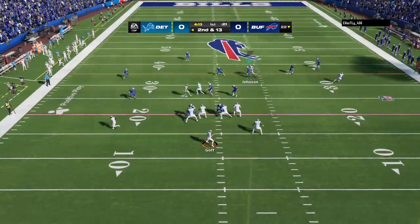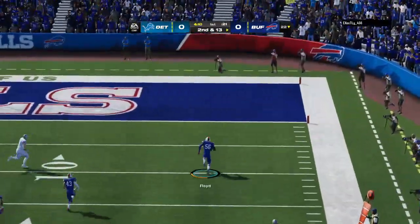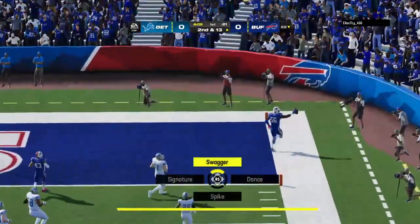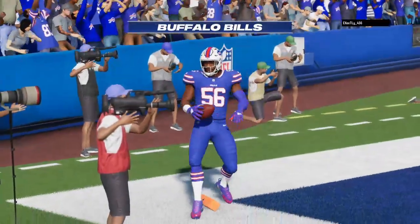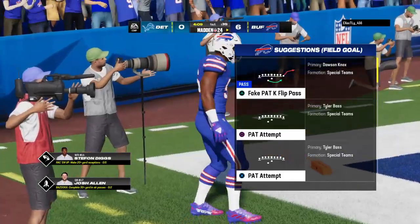From the gun, here's Goff. Oh, he tries to force it in, and it's intercepted. Picked off by Leonard Floyd, and he is going to score. It's a pick six and a Bills touchdown.